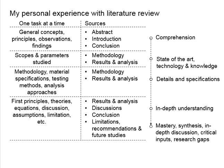At the early stage, we are fresh with the research topic. The major focus here is comprehension. At this stage, we are looking into the general concepts, principles, observations, and findings. With that, you will need to read through many papers, but focus more on the abstract, introduction, and conclusion. These are the areas which are likely to give you the relevant information.